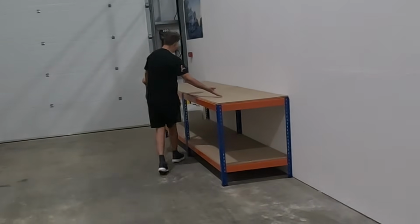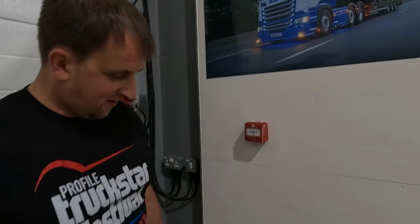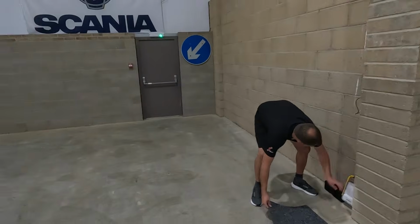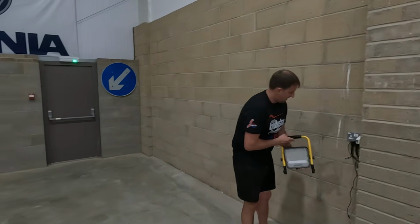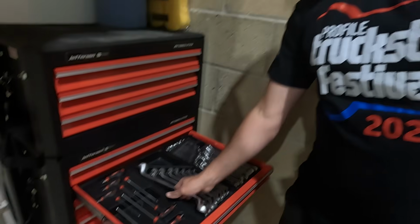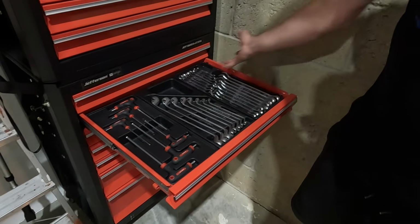Don't ask Scania. Workbenches. What's in it? Is that thinners? Oh, don't look down there. Scania light. That's good. Well, I'm impressed, Tim. Toolbox. I'll go up to a size 22. This all come in it. I thought that was an added extra.